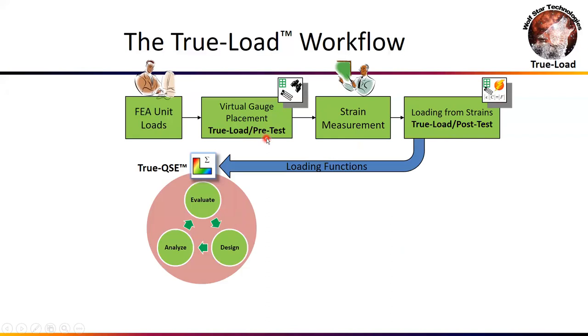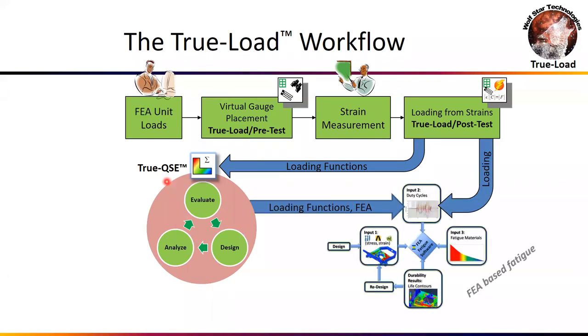And now that we've got loads, well, loads are loads are loads. We can bring those back into your FEA models and do that all manually if we want. But what I highly recommend is we use our TrueQSC tool, which organizes all the unit load cases and corresponding loading functions automatically, and lets us very quickly and easily probe the FEA model for any type of response we want. We can generate operating deflection shapes, and we can even push the data out to our FEA-based fatigue packages, because now we'll have strain-correlated loading functions that actually mean something. Now you've got a well-defined event that you can feed into your fatigue analysis package, which needs an event, the material data, and your FEA models in order to do the durability calculations.